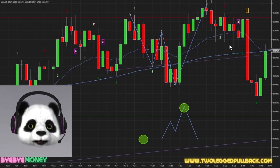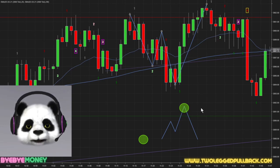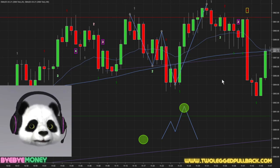Also, if you see in the chart, there is a red line and a green line. This is another indicator that we'll be releasing soon this Friday. This indicator is the trading range indicator, and it uses pure price action to identify the ranges on the charts.